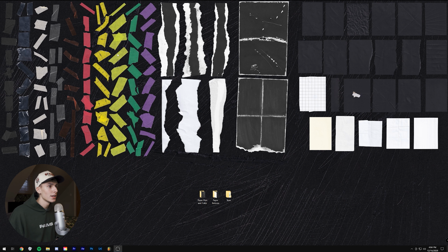So getting into the pack, as you can see on my desktop, this is not all of the assets, but it is all the tape, a few examples of the rip and the paper, and then it's all the textures. So just to give you an idea, we'll go through the pack and show you guys what you get with each pack, and then as a bundle, obviously you get everything, and that's what I would recommend. So starting off with the papers and folds pack.